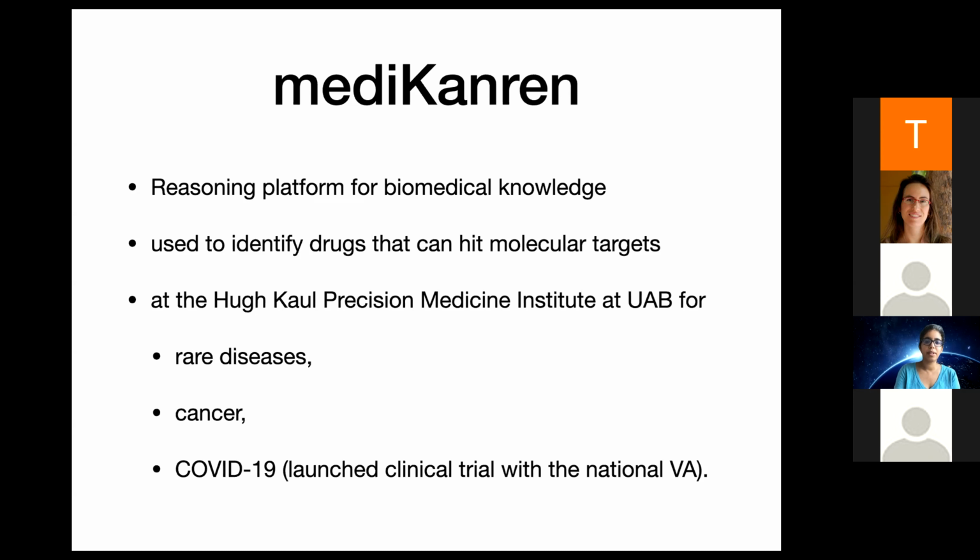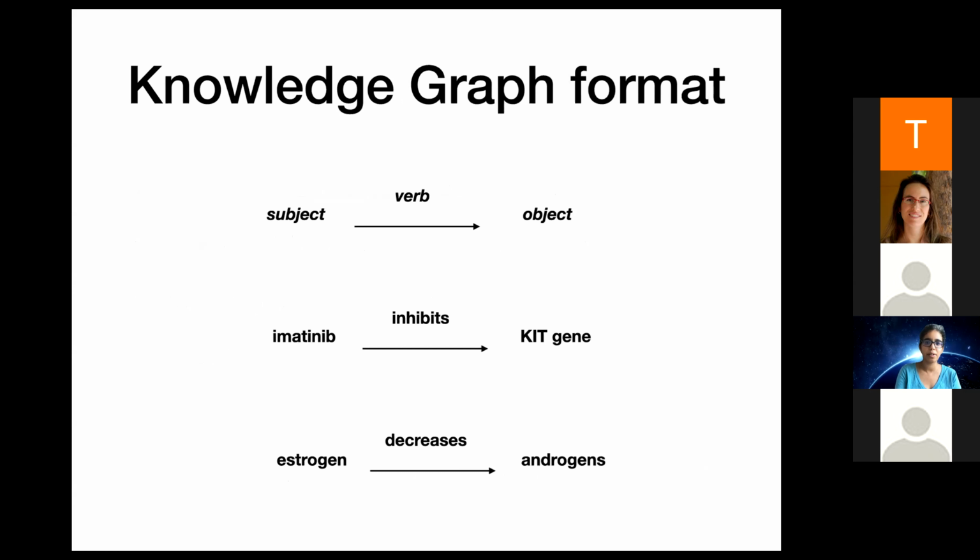Okay, so what does mediKanren look like? It has biomedical knowledge, and the knowledge looks like this. You have a subject, a verb, and an object, and that constitutes a claim. For example, imatinib inhibits KIT gene, or estrogen decreases androgens, or imatinib treats stromal cancer, and so forth. And each of those triples might have some evidence, like a claim with supporting evidence. For example, you can link to PubMed publications and other things.